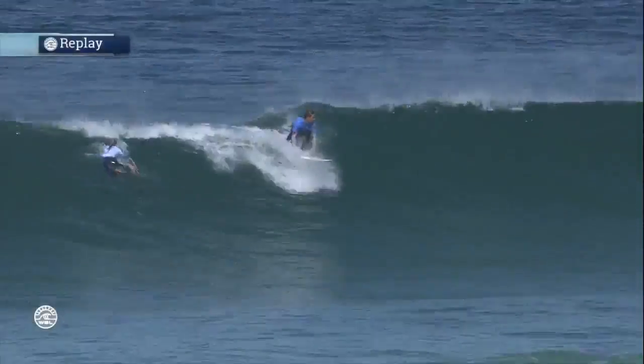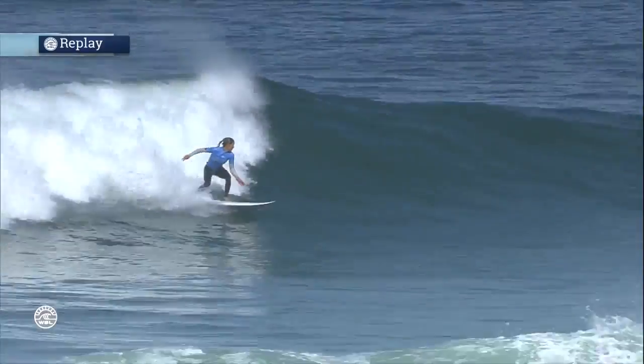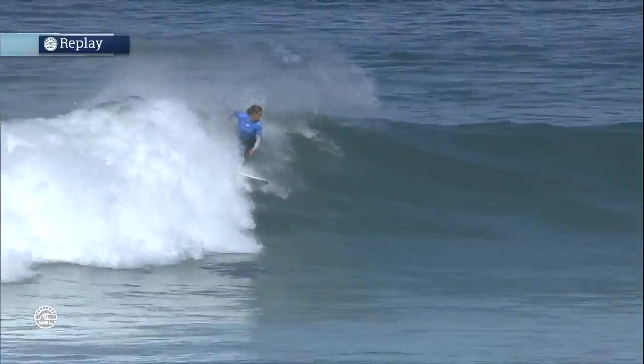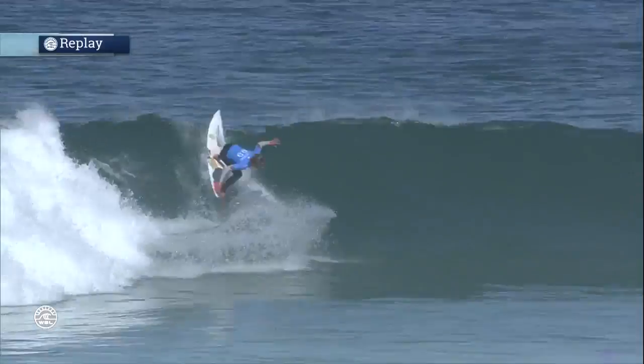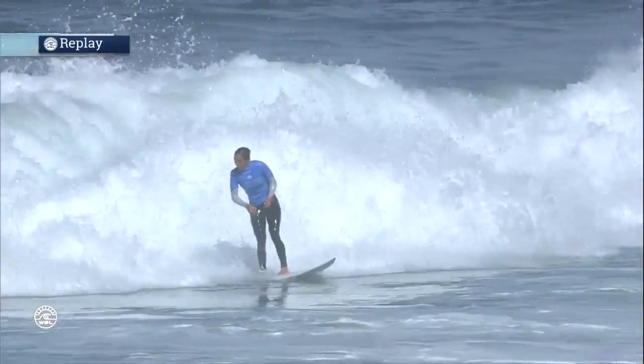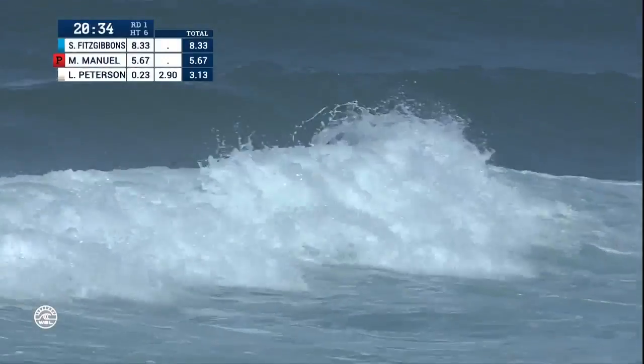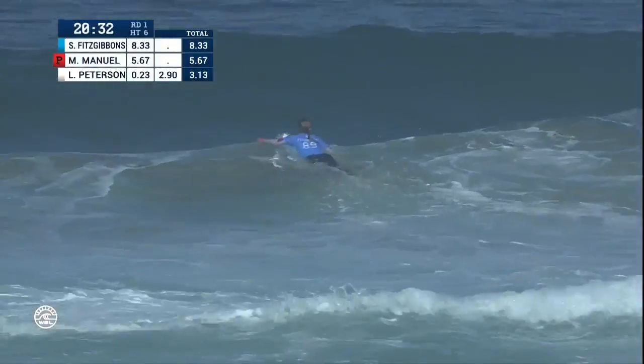Let's have another look. Backhand. It's really a strength for Sally. She's trying to find that wall to work with in this backhand turn right here, able to negotiate that tricky steep section. Well, in the beginning of the season, Sally having a couple runner-up finishes.